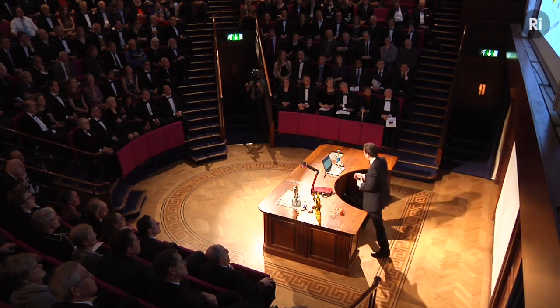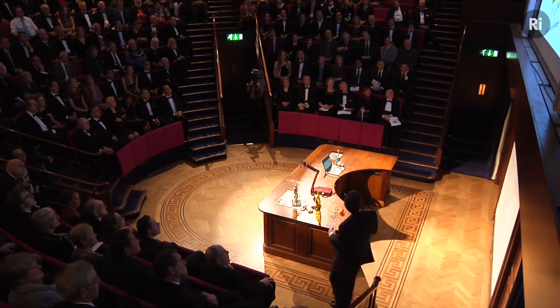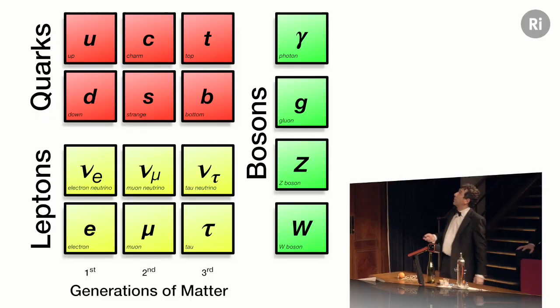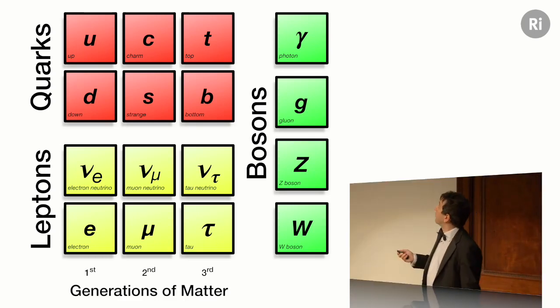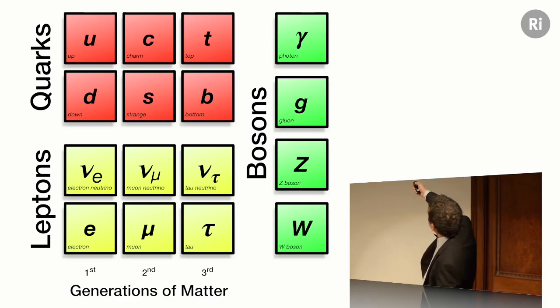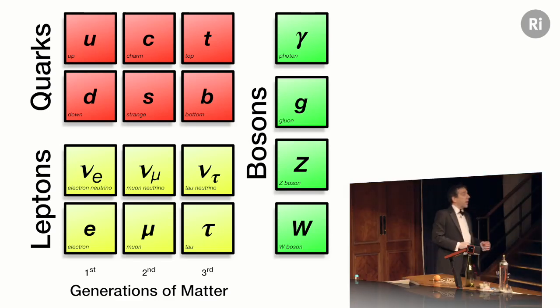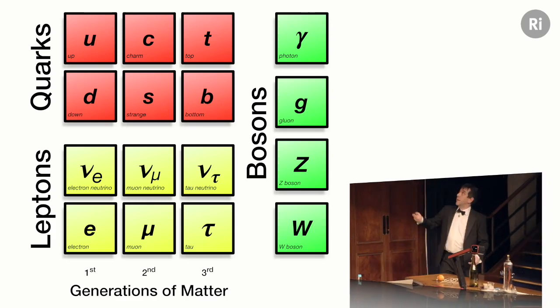So this is the standard model of particle physics as we know it, or most of it, which in our arrogance we would say is most of physics as we know it, in fact. But it's most, it's not all. So what we have here is the building blocks in nature, if you like. These are the things that, as far as we know, are not made of anything else. They are just what they are.